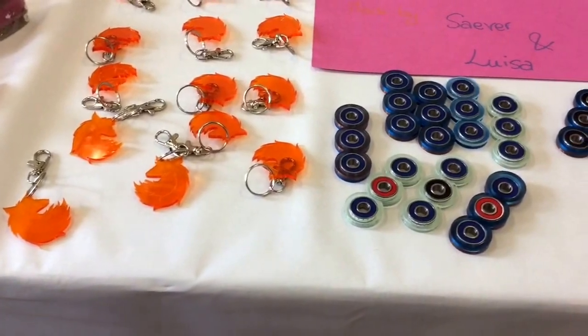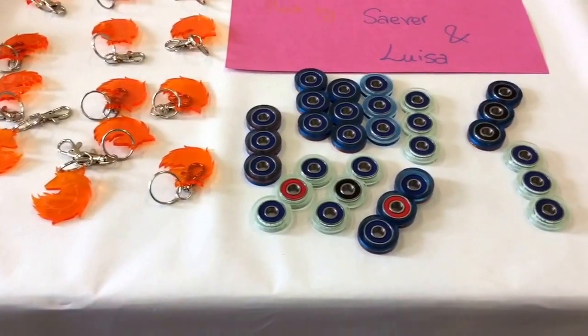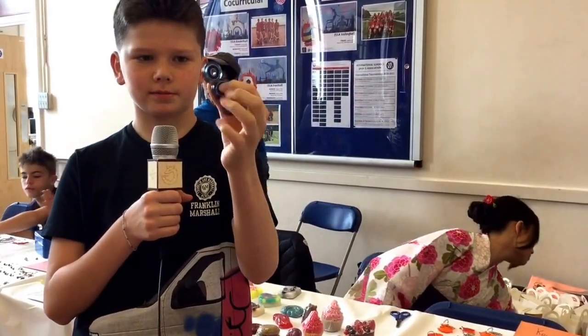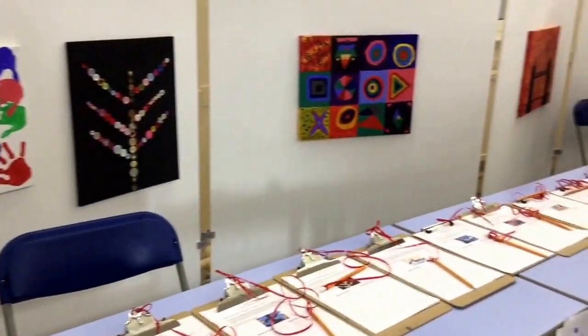Look what we found. We have keychains from the new Fox logo. And we also have fidget spinners made by your grade 7s. This is awesome. Okay, this is a silent auction. Each of the primary classes contributed 1 art piece to be sold. The bids close at 3:30. Whoever has the highest bid gets to take the art piece home.